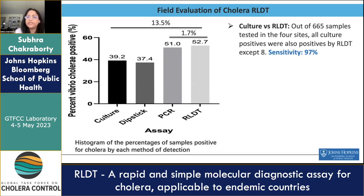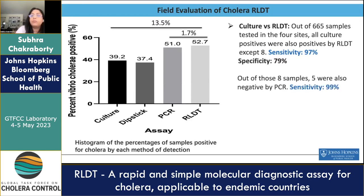So when looking at the sensitivity and specificity, culture versus RLDT, out of 665 samples tested in the four sites, all culture positives were also positive by RLDT except 8. So that gave a sensitivity of 97%. But out of those 8 samples, 5 were also negative by PCR. So we don't know what happened to those samples, why culture was positive, but PCR and RLDT both were negative.